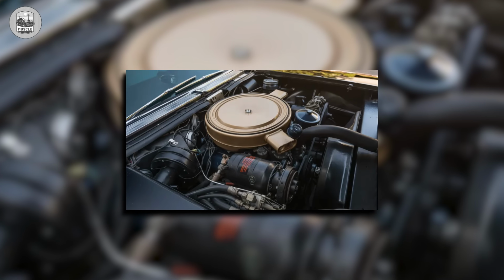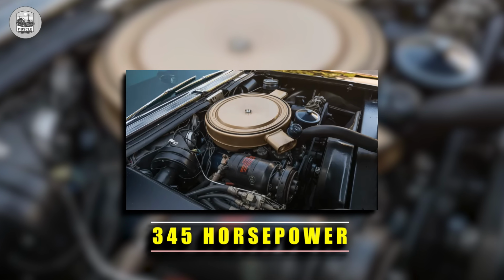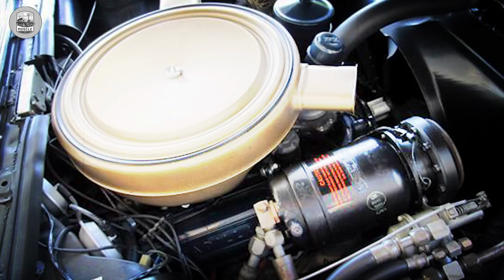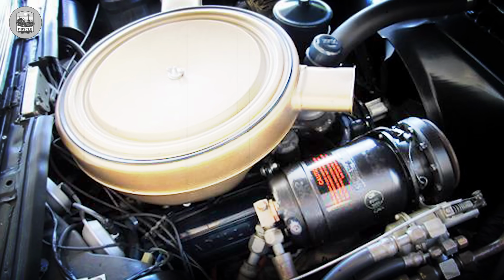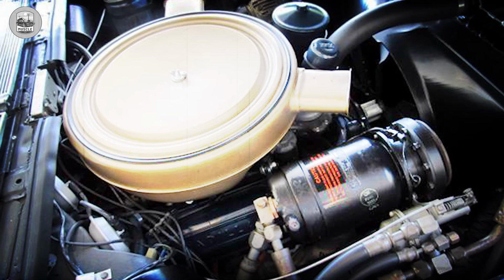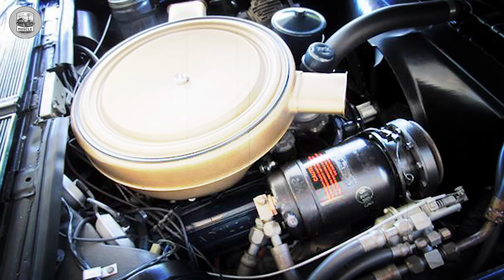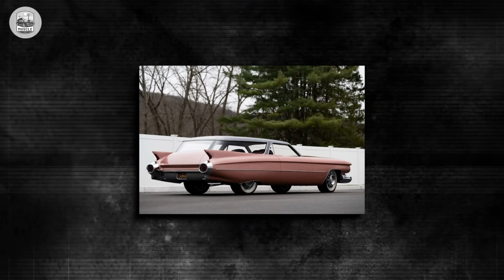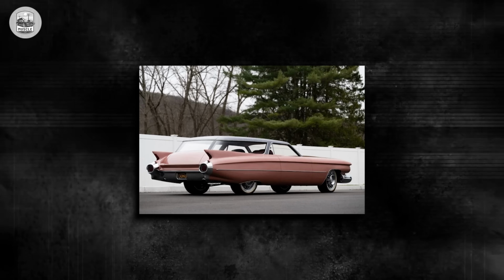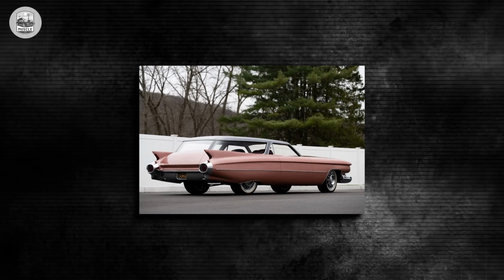Under the hood sat a 390 cubic inch V8, rated at 345 horsepower and 430 pound-feet of torque. It was paired with a 4-speed Hydra-matic automatic and tipped the scales at over 5,200 pounds. Despite the powerful engine, the Brougham's performance felt muted. 0 to 60 miles per hour took around 13.5 seconds, and the quarter mile stretched well past 20 seconds. Luxury was the name of the game.